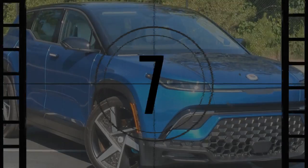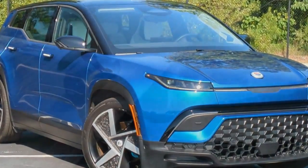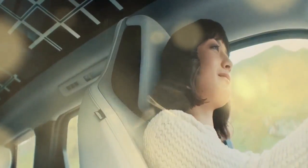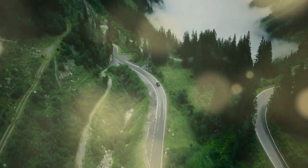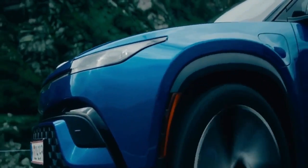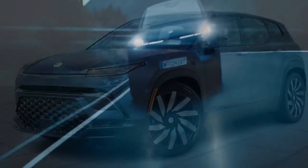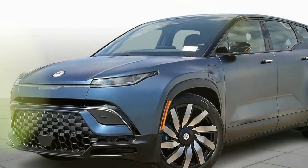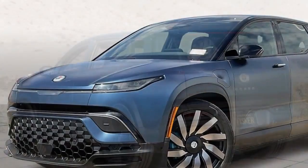It's certainly not a sports car. The Ocean's undefeatable stability control system restricts its cornering grip to 0.79 g, and its braking performance leaves something to be desired, requiring 173 feet to stop from 70 miles per hour and a lengthy 350 feet from 100 miles per hour. Fisker has added several innovative features to the Ocean.